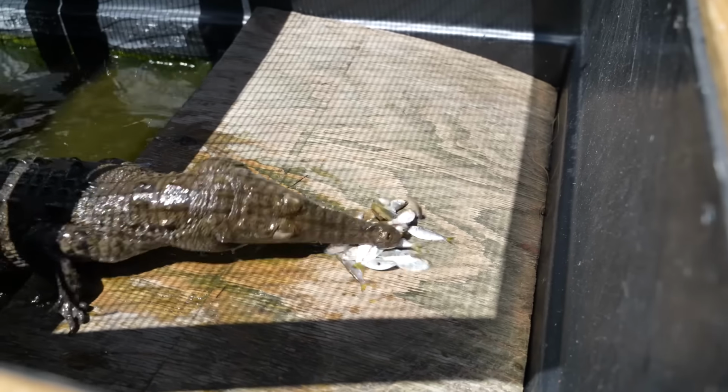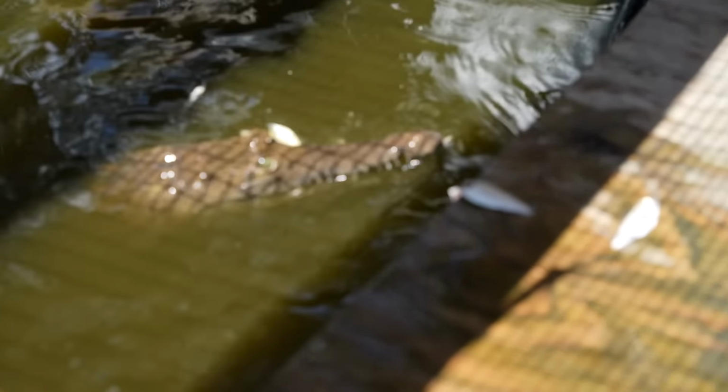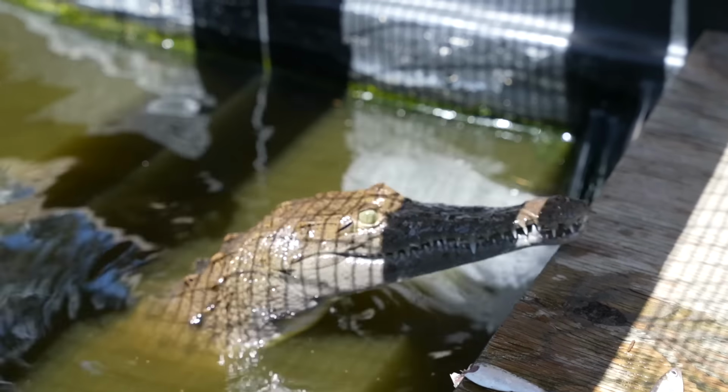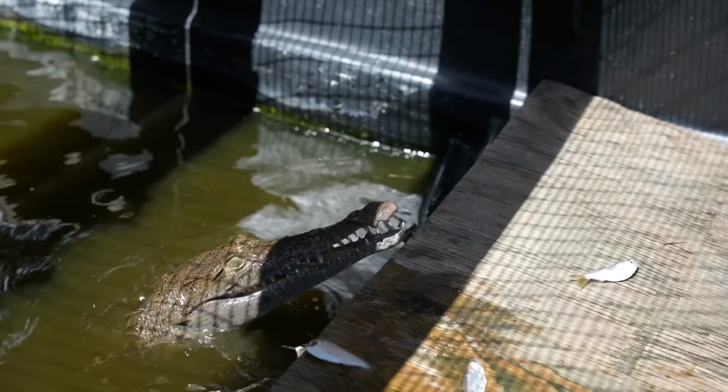Just watch when he closes it. There we go. That's a happy American crocodile. That's literally what they're gonna be eating in the wild. Oh, look at her mouth filled with shad. Yeah, she's happy. Good girl. Oh, yeah. You hear that jaw pressure?